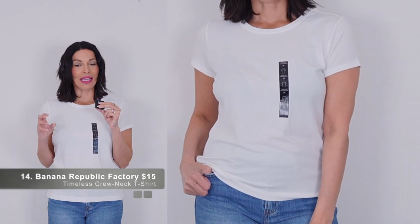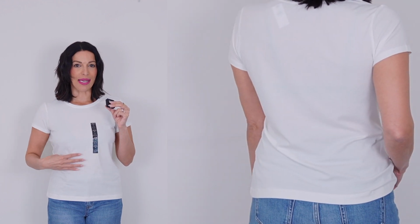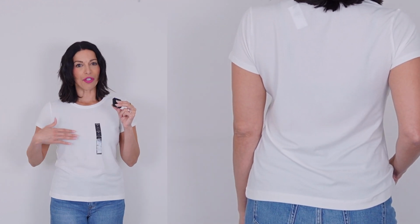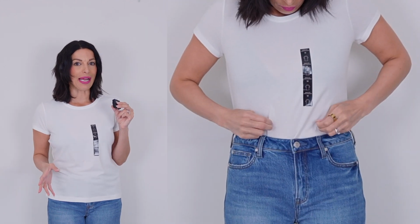This t-shirt is from Banana Republic Factory. It's a blend of cotton, modal, and elastane. It is, in my opinion, failing the black bra test because it's rather thin and you can pretty much see my entire bra showing through it. Not in a very sheer way, but you can make it out pretty easily.